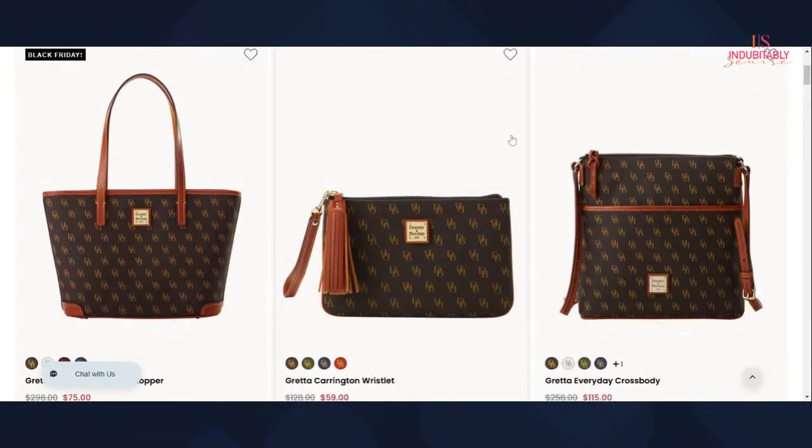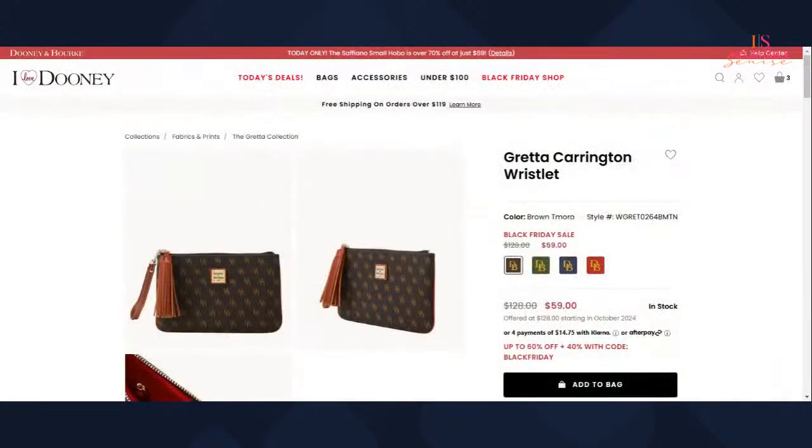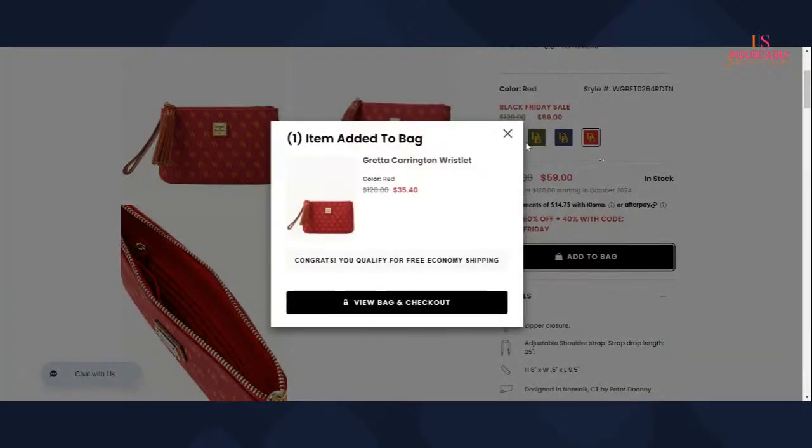Okay. How many of you all went ahead and got the Carrington wristlet? Because if you have not, you truly need to go ahead and get that, because it is priced at $35.40. I could see it going a little bit lower, but I don't know.